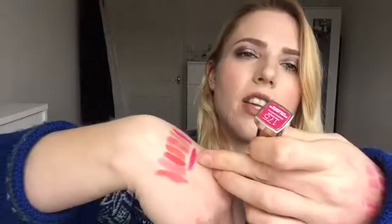I've got this, who is this by? Maybelline Colour Essential in Pink Punch. So that's just that colour there. I never really reach for this. I don't know why. It's a lovely colour. So I'm going to keep this in my collection and kind of put it in a to use pile and see how I get along with it.